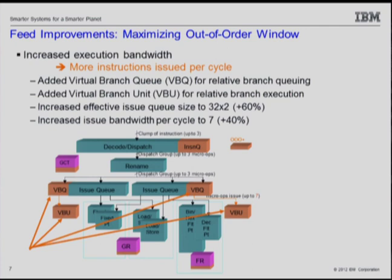After we get more resources, after we can send more instructions down, we need to process them faster. And branches are prominent in our workload. In database transactions, there are a lot of if-then-else statements. So we added a branch queue, a virtual branch queue. We call it virtual because it's not really a unit in our design, but it's there. It's not like an invisible branch unit; you can see silicon on it. You also have a queue feeding a unit. We added that so that all the relative branches can be queued up in a separate queue and processed in a separate unit.